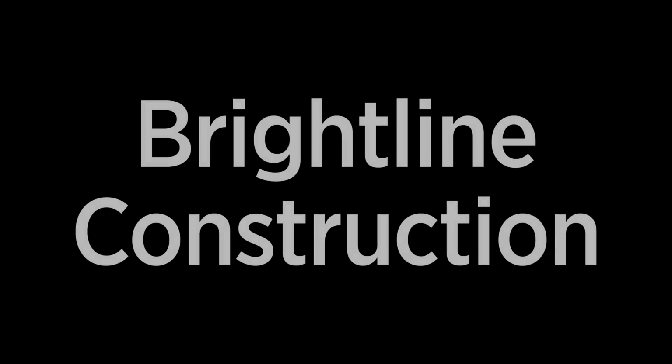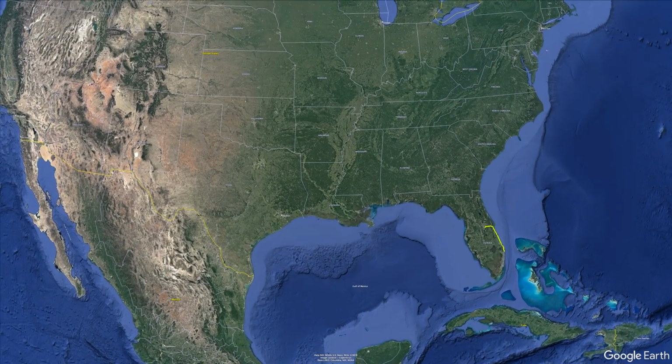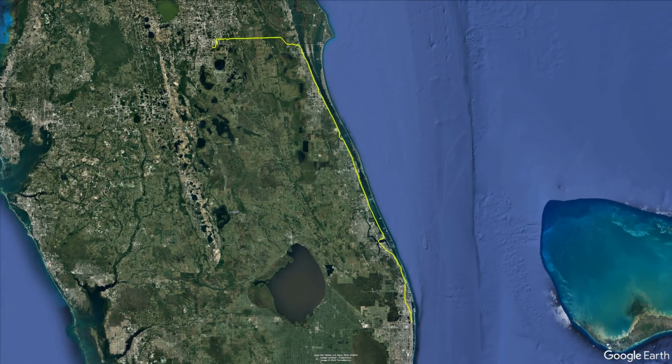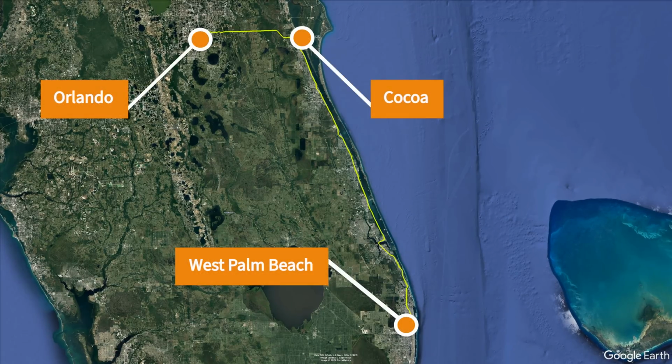I take a look back at the progress and milestones that occurred during 2022 on Brightline's Orlando expansion and new stations. Brightline is currently in the process of expanding its passenger rail service from its current South Florida operation to Orlando, with service expected to begin in 2023.